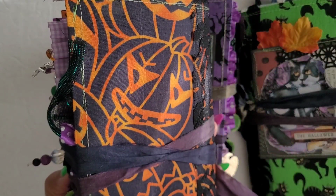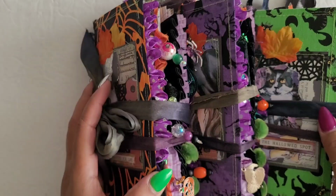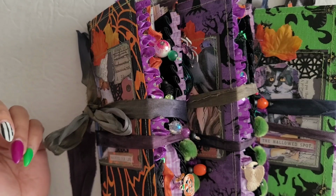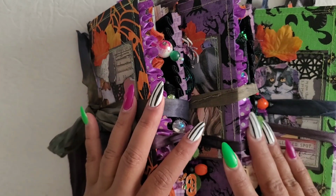And they are all fabric covered. They have lots of fun things inside of them. There are 3, like I already mentioned. They're pretty similar, but obviously not every single page is going to be the same. So I'm going to flip through and show you guys what these look like.